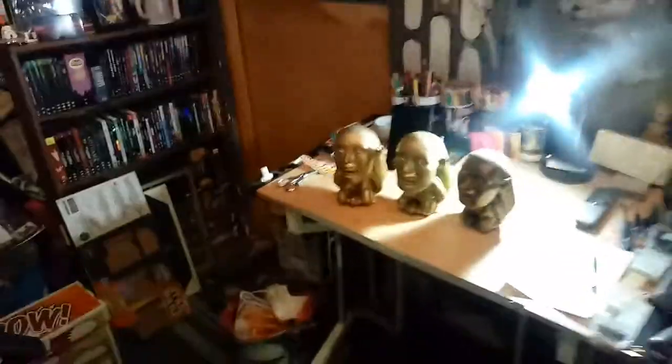If anybody else knows who that might be, let me know, because I haven't been able to find the paperwork, stuck in somewhere between my collection. Hopefully I can look for it and verify that. But here are the statues. I put them over here.